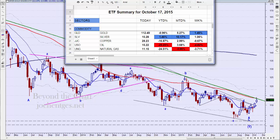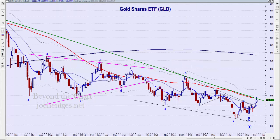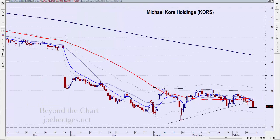And then the last thing I just want to take a look at is Michael Kors. And we got in with puts right here on Michael Kors back on the 22nd. Been in this a long time. Actually, my initial stop was at 40.04, and it got to 40.12, and I didn't get out, and shame on me. And I did not get stopped out back up in here.